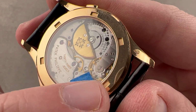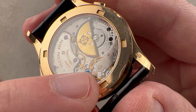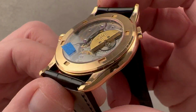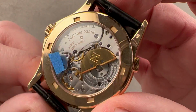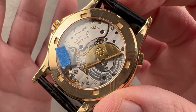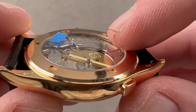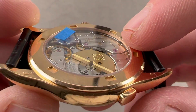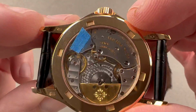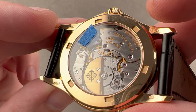It has a free-sprung Gyromax style balance, again beating away at 21,600 vibrations per hour. Because it is a micro rotor automatic, it has the thin profile of a manual, the open, visible display caseback of a manual, but then the convenience of an automatic. We have mirrored anglage on the edge of the bridges. You can see it lighting up in the light of my light box. You can see these lovely broad and lustrous Côtes de Genève perfectly aligned across the bridges.